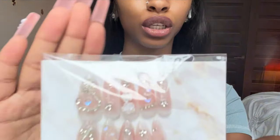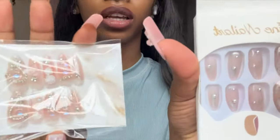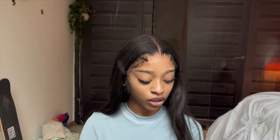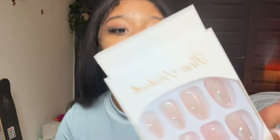Next we have these cute nails. Now these are from Shein. You know, Shein usually, their press-ons usually come like this. So I also got these super cute almond shape. Never done almond shape, but I'm actually trying a lot of new things. I never really wear leggings. I never really wear anything like that. I usually have everything baggy. So I'm really trying new things right now. So almond shape nails, another new thing. And plus these are super cute.